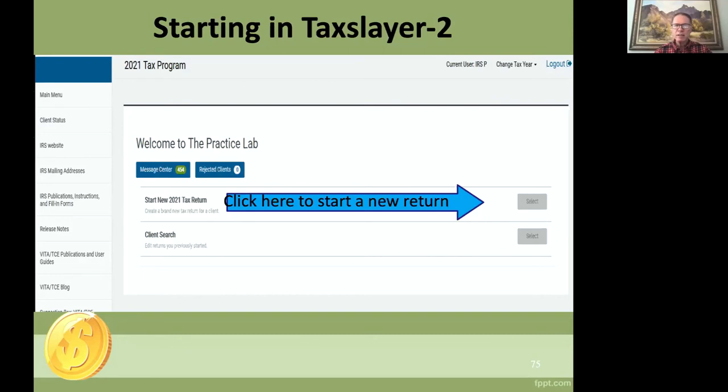Some of it has to do with Missouri taxes or Illinois taxes, that they're working on some particular problem. But it's always a good way when you show up at your site, if there's anything new that TaxSlayer has sent out, there'll be a message waiting for you when you log in. And that's a way to check on them.